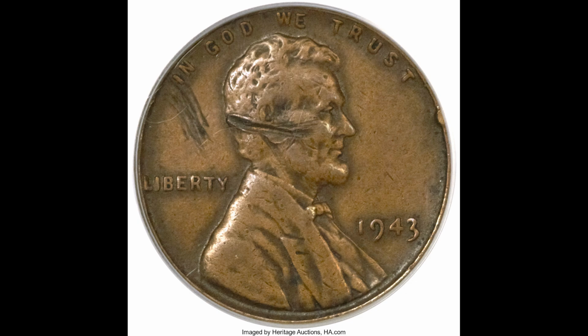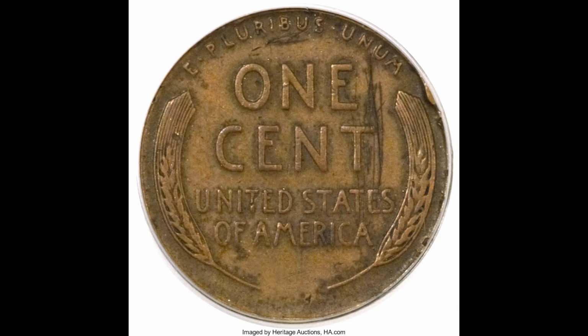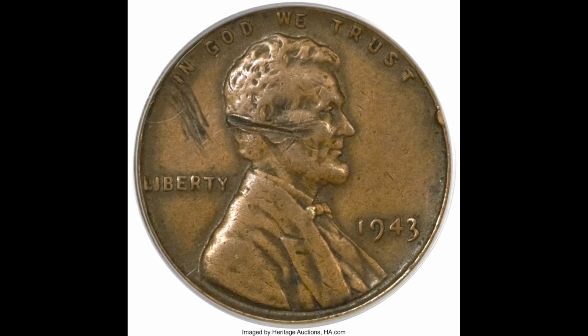Wow, look at the gashes on this one. So here we have a 1943 1 cent coin again. This should have been struck on a steel planchet, but instead it was accidentally struck on a copper planchet. This coin is so damaged that PCGS didn't even put a grade on it. They just said it was genuine. And because it is this error coin, this one sold for $88,125.